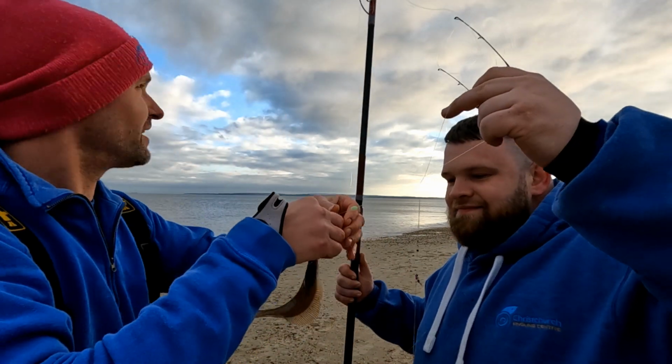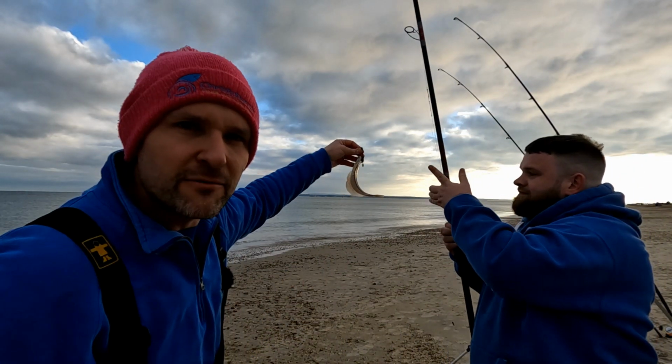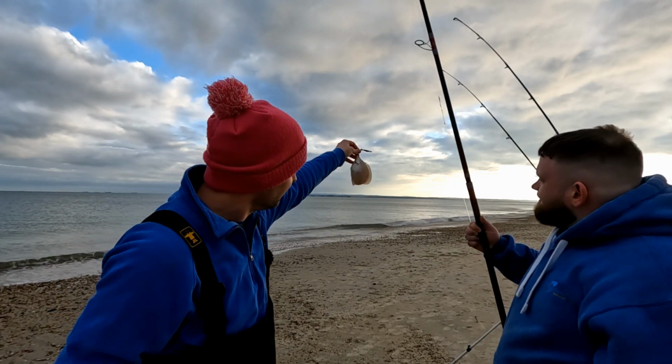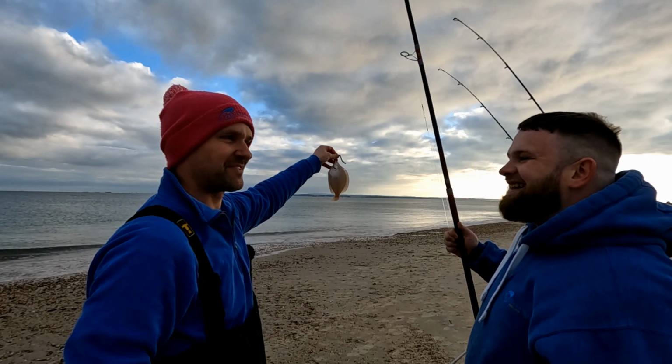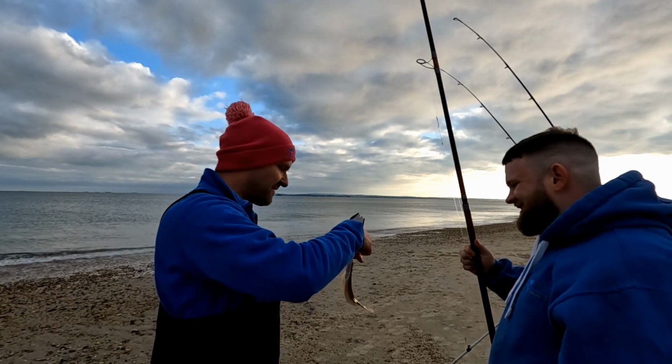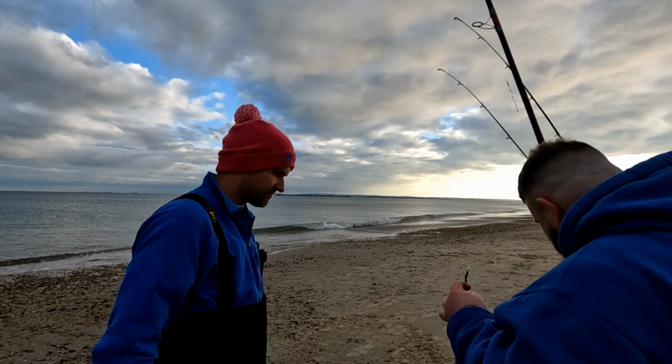And also, if we hold it up to the light, seeing we're facing the right way, I don't know how well that's going to come out on camera. They go really see-through. That's how I knew as soon as you reeled it in, so that's a dab. It was see-through. Brilliant. Well done, mate. First fish, first cast. Happy days. Thank you.